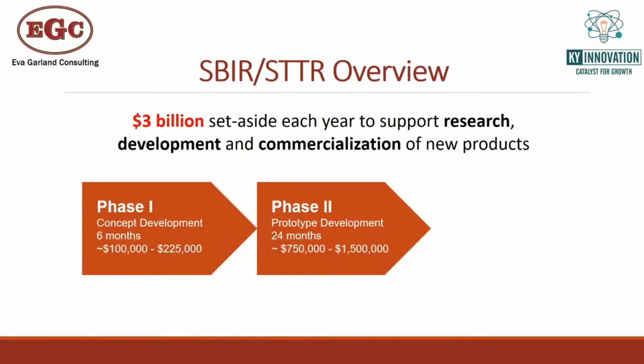Your phase 2 award is worth between $750,000 and $1.5 million in general, depending on the agency. Some go a little lower, some go a little higher. And that really can be used for the development aspect. So if you think of phase 1 as your R, your research, let's prove this concept, and then phase 2 be your development and take your product forward toward commercialization.